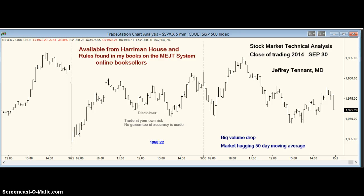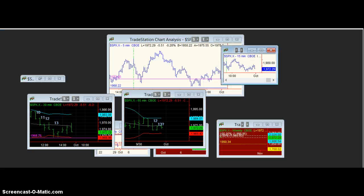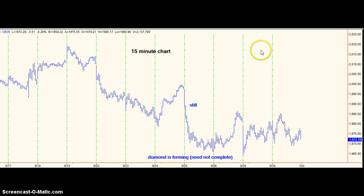Well, what's going to happen tomorrow? There are mixed signals. We have a stilt, we have a diamond in formation, and a very high percentage of the time you get a stilt-like move up to the origin of the left stilt. However, in a minority of cases, this pattern will break down and give us a stilt-like move down.